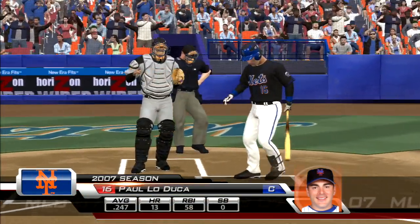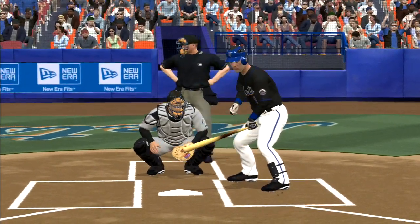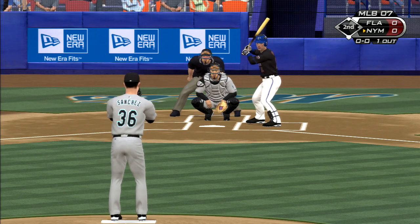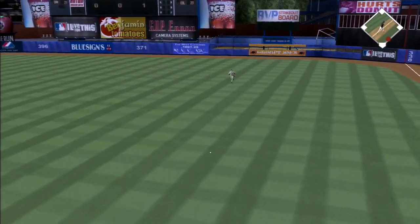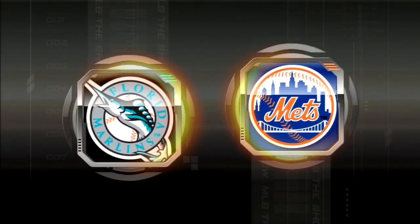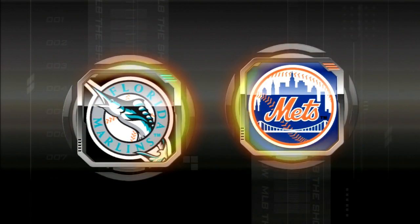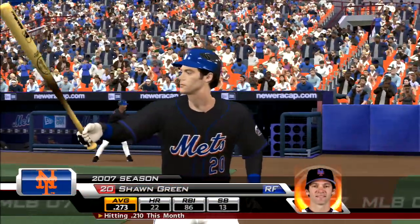So 1 away here in the inning, and that'll bring forth Paul LaDuca. Swing and a ball headed towards the hole, and that's past the diving infielder for a base hit. First pitch fastball that time, but he's locked in on it as he sends it out to right for a base hit. Sean Green will try and get things going because, as you can see, he's just not hitting the ball well this month.